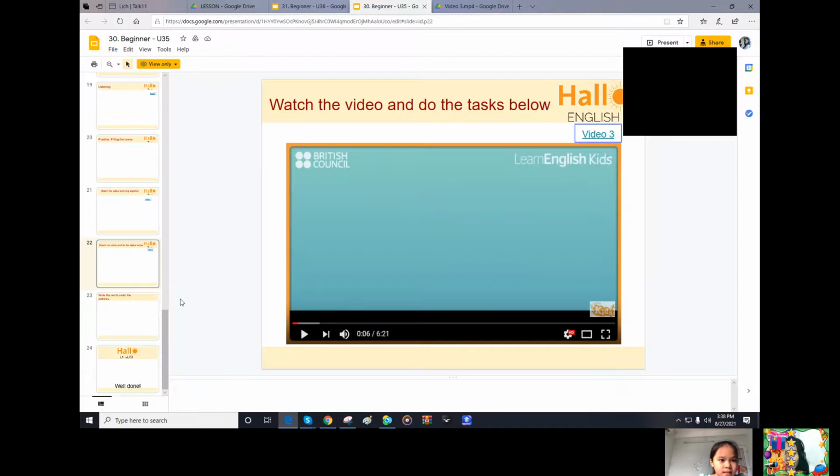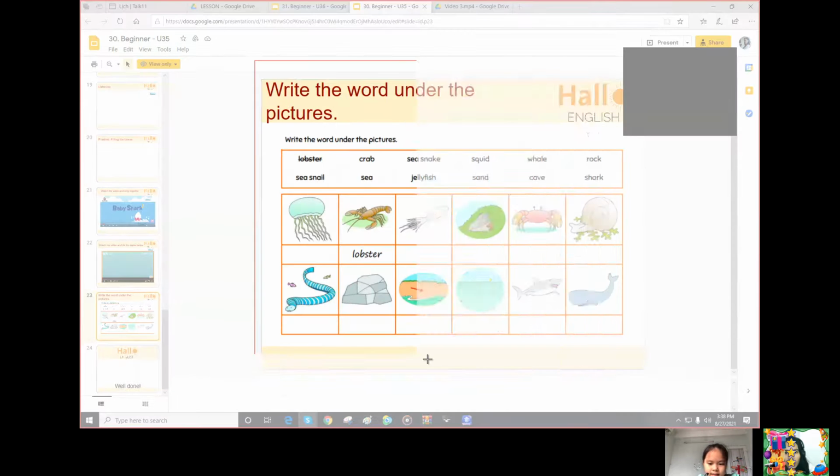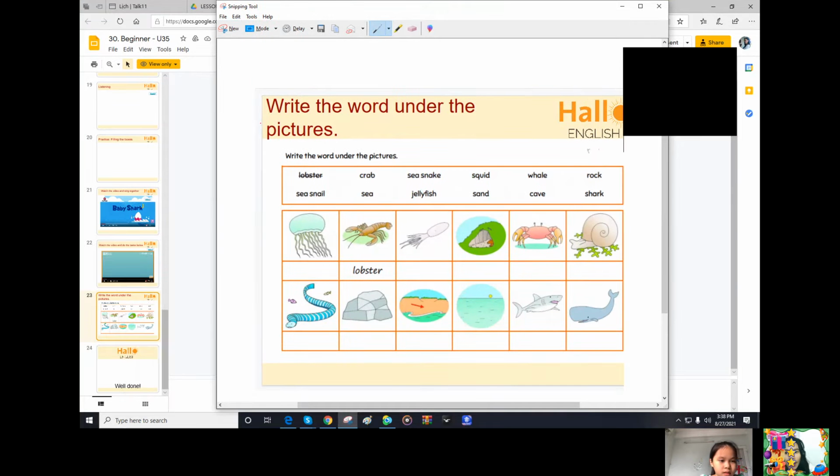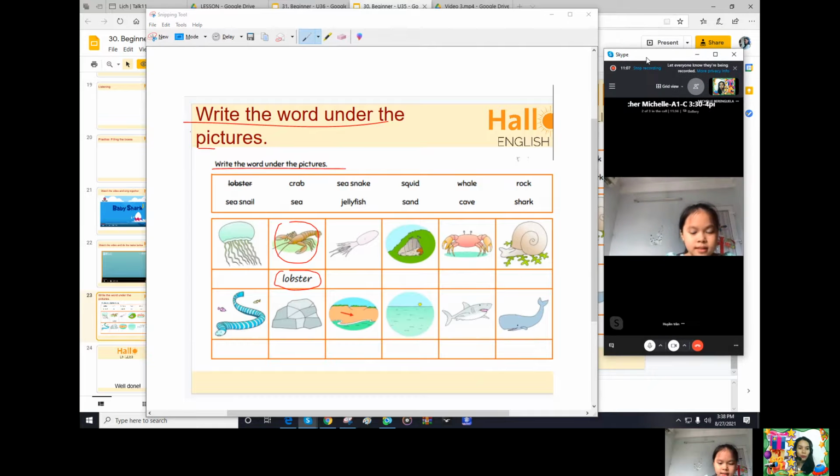Okay, so now also we will do the activity here. What you are going to do is write the word under the pictures. For example, here this is a lobster. You're going to write a lobster. All right, so I will give you 2 minutes to do this one. Write your answer in your book.